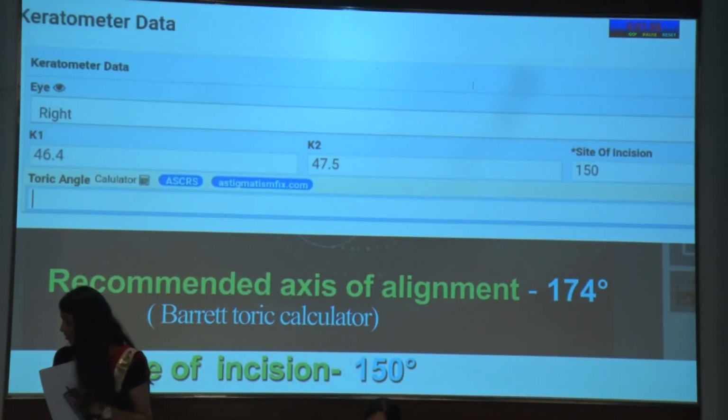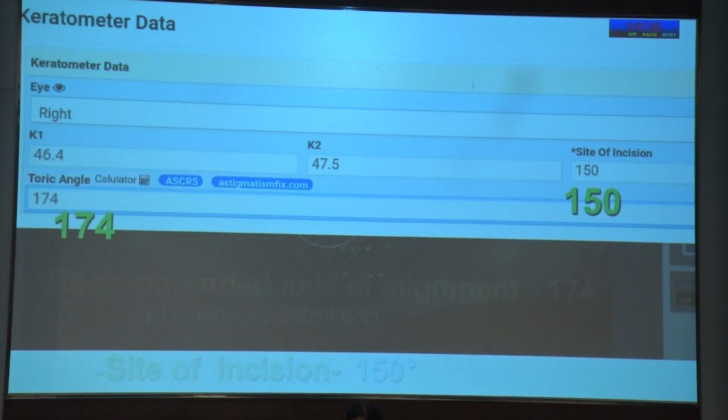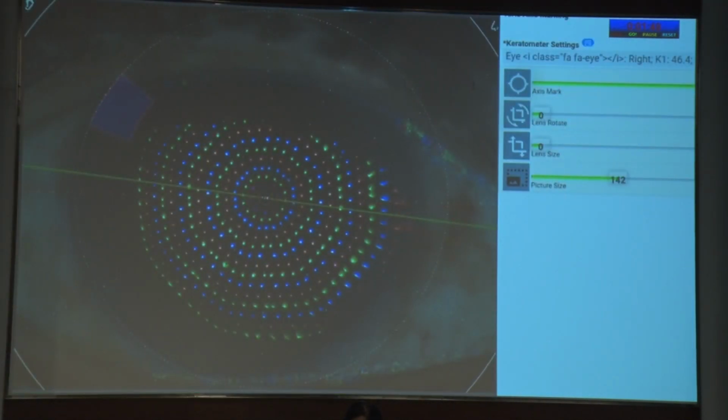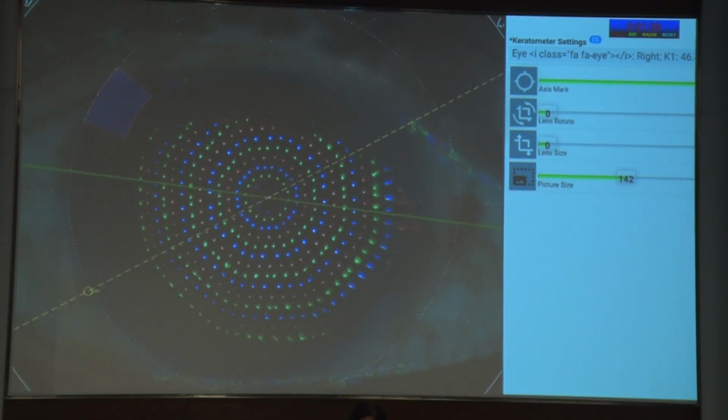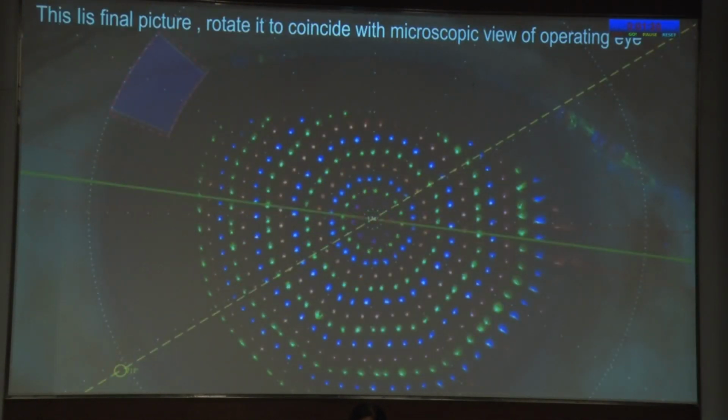Now, in this image guiding app, enter the recommended axis of alignment, which is 174 degrees, and site of incision, which is 150 degrees. On this topography picture, the app will mark axis of alignment as a green line at 174 degrees with red lines on either side 5 degrees apart. Site of incision is shown as a pink square at 150 degrees. There is also an option to place yellow lines along the axis of landmark points. It is 32 degrees in this case. This is the final picture used for reference during the surgery.